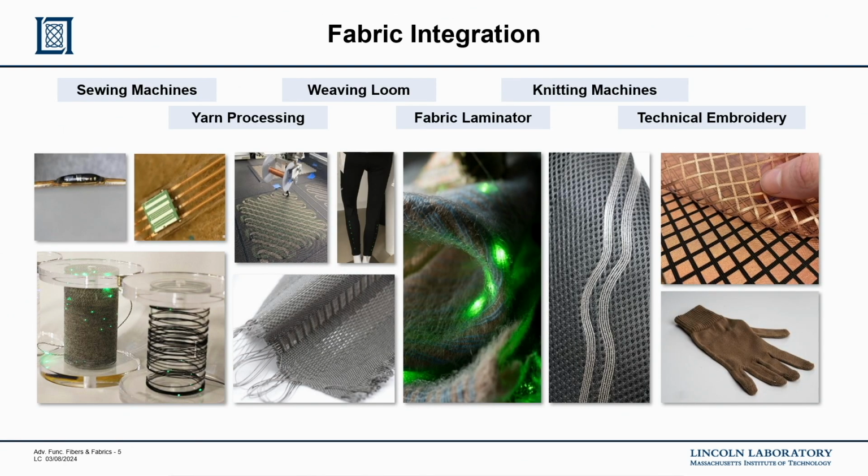In addition to the fibers themselves, we also integrate these into fabrics, and there are a lot of different tools with which to do that. I mentioned we've expanded our lab space within the last 3 years because of all the different types of textile integration equipment that is out there and that we can leverage to reach our goals. So just a couple examples here. In the lower left-hand corner, we have wrapping and twisting, so taking one of our fibers and integrating it with more traditional yarns to give it a more familiar textile feel.